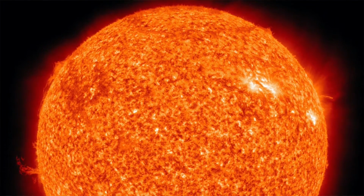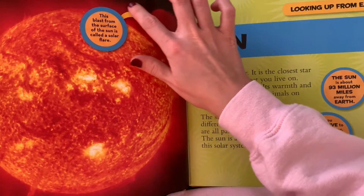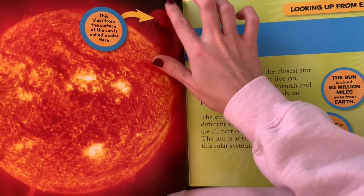The sun, planets, moons, and different kinds of space rocks are all part of our solar system. The sun is at the center of the solar system. This blast from the surface of the sun is called a solar flare. The sun is about 93 million miles away from Earth. If you could drive to the sun in a car, it would take more than 170 years to get there.